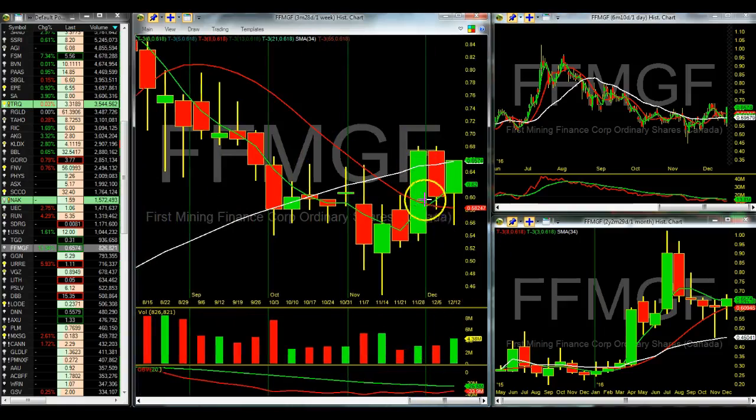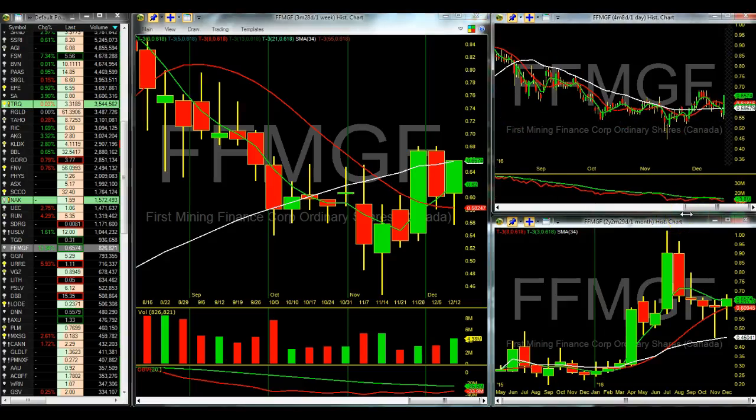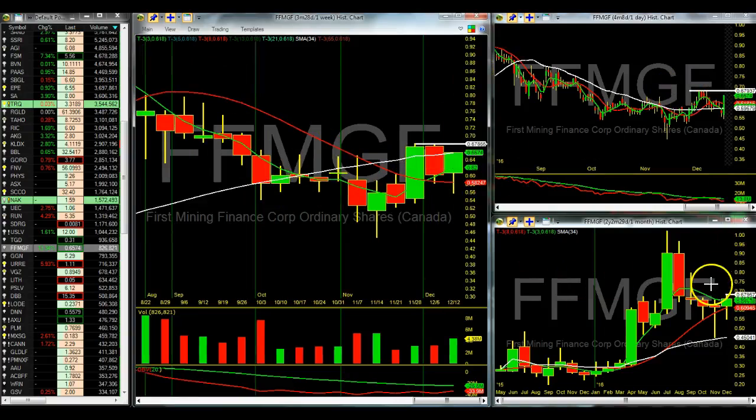You see the cross, 3/8, and the 8 is churning. Price, look for a previous high break across the previous double top here. That's what I would do. Take a ride on this one.